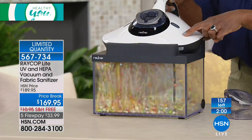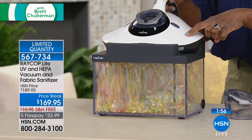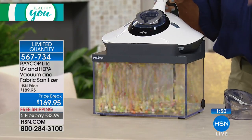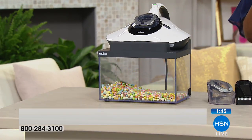Now, if you use just the vacuum, you're not killing the dust mites. If you're using any of the sprays, you're using something that's very caustic. You're using a toxic chemical and breathing it in. And it's not removing them. And then the other thing is, if you're just using the wand, you want to remove the matter from your upholstery.